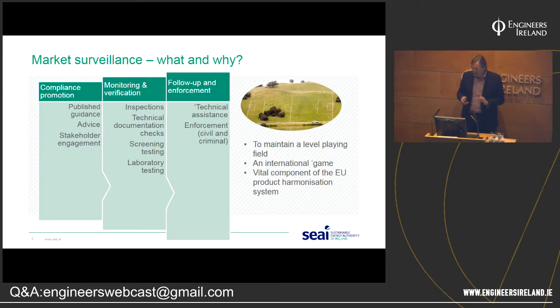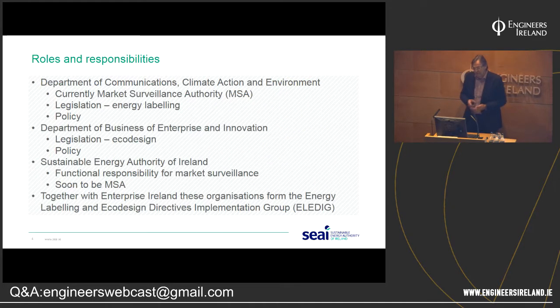So I'd say it's about maintaining a level playing field. It is very much an international game, to use a footballing parlance, because if you catch a product in one country, and don't do the same in the rest of the European economic area, the EFTA area, then it can pop up somewhere else. So it's very important that we work together to close things down. And it is a vital component of the EU product harmonisation system. Without it, it can't function properly, and won't deliver the savings that are envisaged.